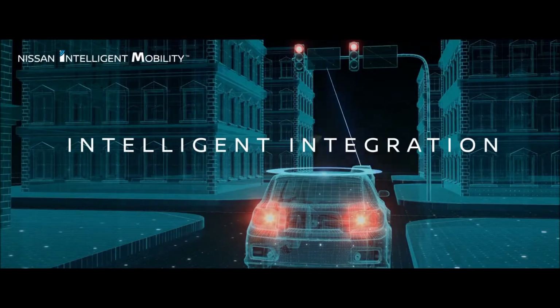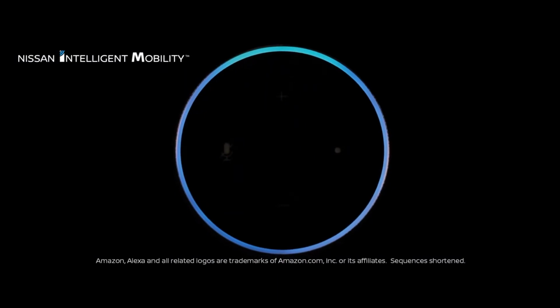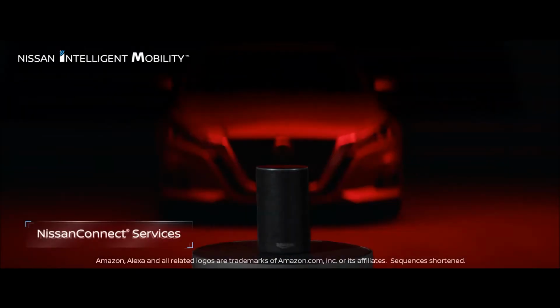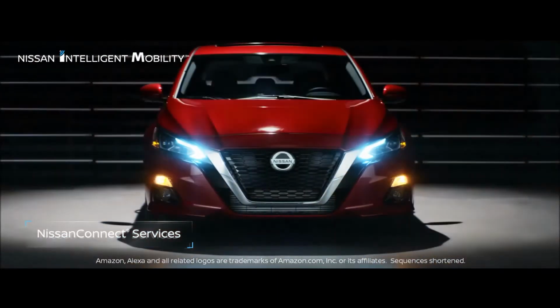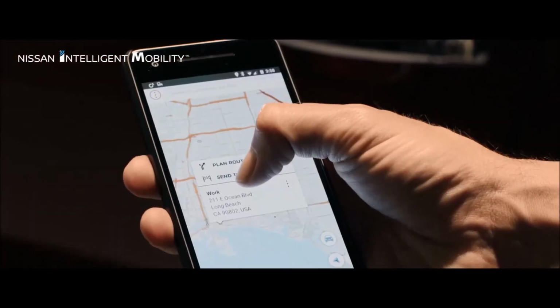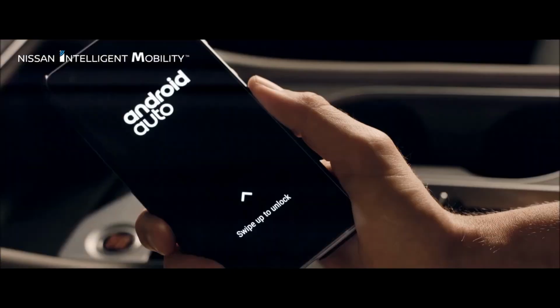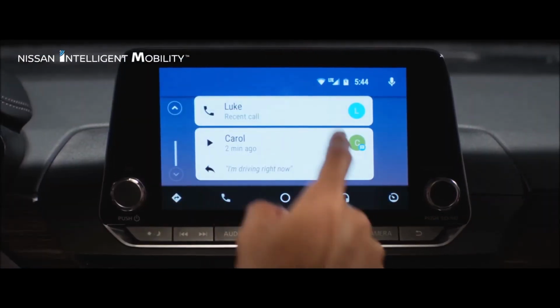Nissan Intelligent Mobility is about staying connected, extending your smart home to your driveway. Hey Alexa, start my Altima. It even heats things up. Send info from your mobile device and make the center of your world the center of your drive. Nissan.